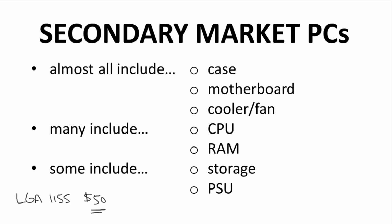If you instead wanted to do a thin mini-ITX build from scratch, a case will run you $30, likely with a 2-month wait on AliExpress. A motherboard might be $50 or more, and a cooler would be $20. Even the cheapest Sandy Bridge CPU will cost $5, and a 4 gig stick of RAM might be $5 or $10. A PSU will be $10.